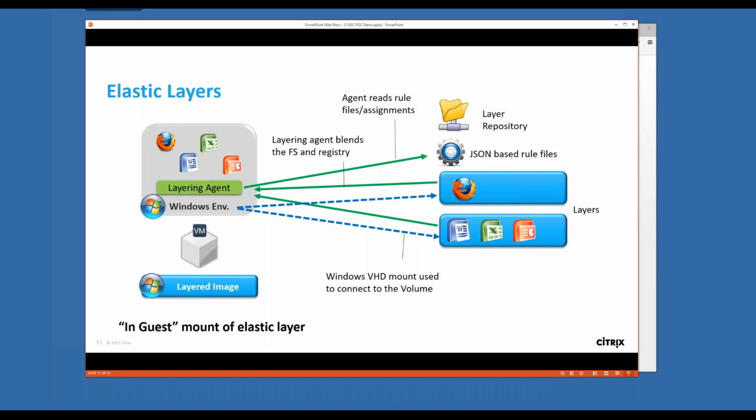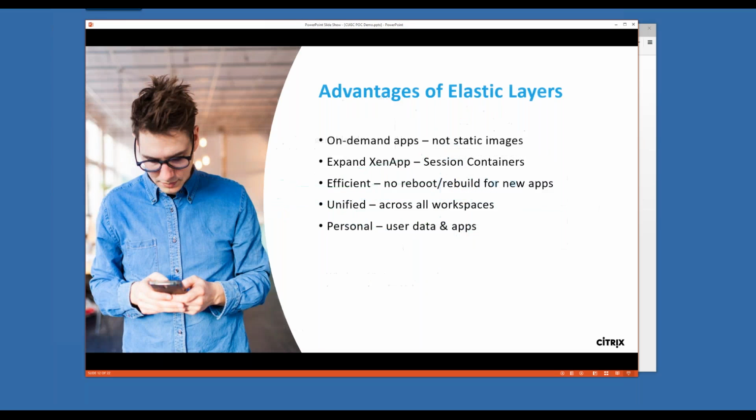One difference between the Elastic stuff and the layered image: with the layered image, we're putting it all together, we're creating it, then it's just like a normal vDisk. In an Elastic Layer, it's virtualized. So we have a filter driver running. It virtualizes the file system, makes it all look like one, but they're really different disks. And it virtualizes the registry to make it all look like one, but it is a filter driver running with Windows that handles all that. If you just use the layered image part, you don't even need our filter driver running. It just becomes a normal vDisk when you do that.